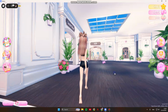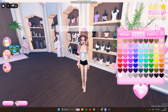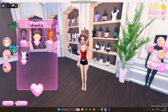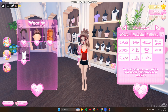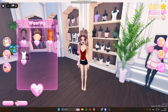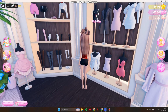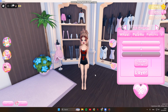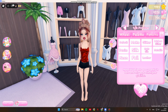So first I'm going to head to the women's section and put on this top. Color it red. Here is the hex code that I use for the red, and change the material into foil and combine it with the stops right here. This one, toggle it into number 3 and change the color also to red in foil. And leave the belt color as it is.